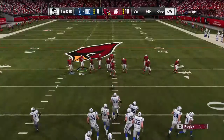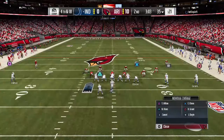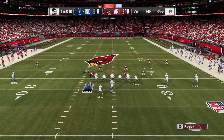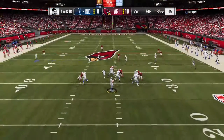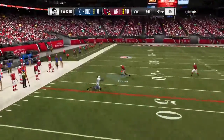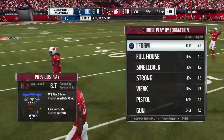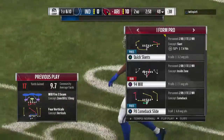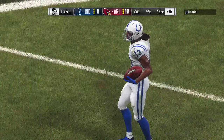And how about this? 4th and long, and they're going to go for it. They're going to go. It's locked. And he's got his man Hilton. Boy, a real head-scratcher there. And it'll be a turnover on downs. Well, that, my friend, I guess is the definition of a head-scratcher.